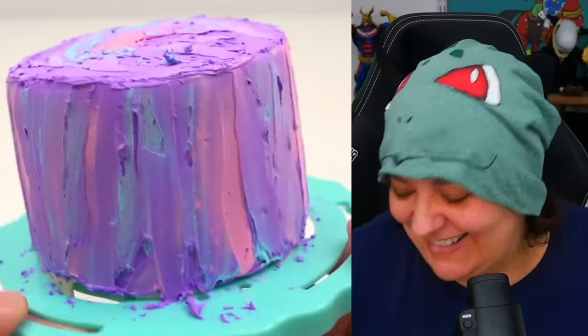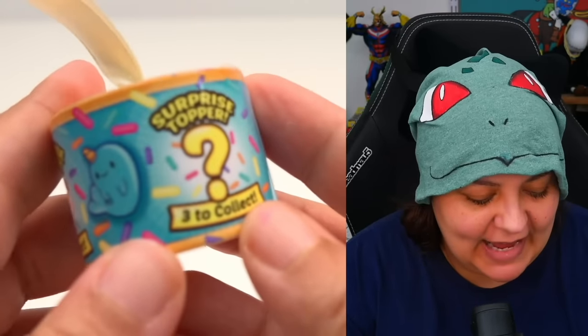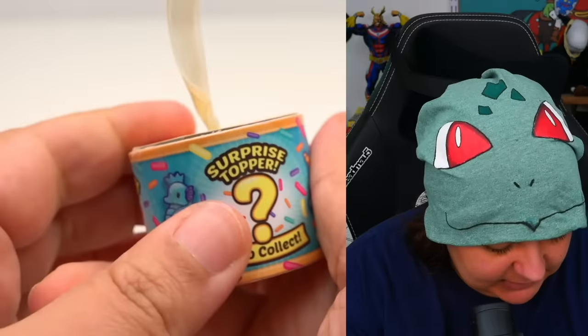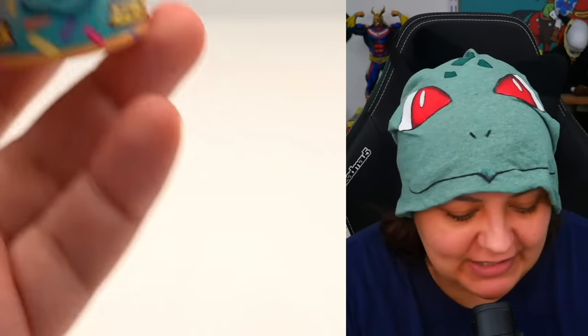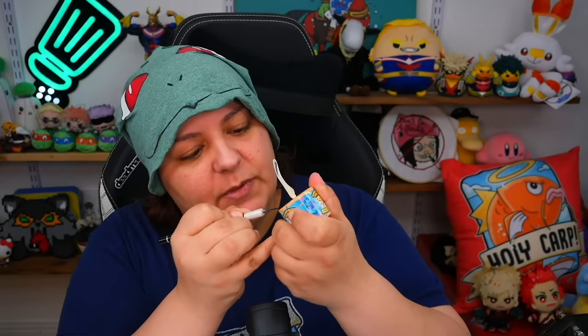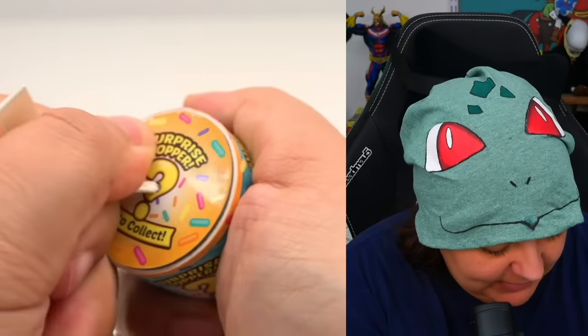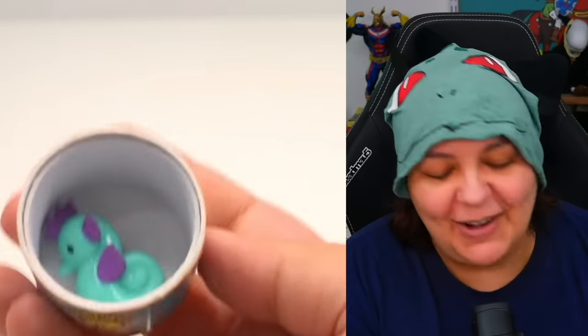Let's set this aside. So now is the perfect time to look at our topper because we have to put our topper in. And I noticed that this is actually sealed. I don't know why. This is the only one that's actually sealed. So let's get the tape. And again, here's hoping for anything but the mermaid. And the answer is, why is this not opening? We find, oh my god, finally.